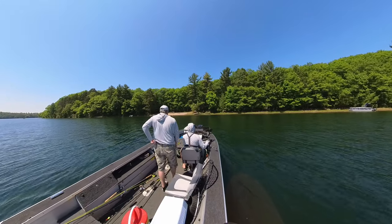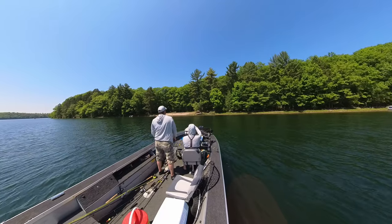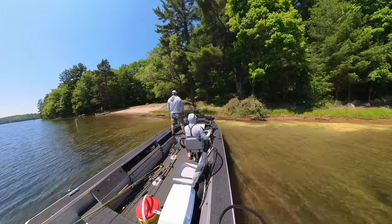Let's see, where's a good spot? Well, right at a tree so we can tie it off. Right, that's what I was initially going for.